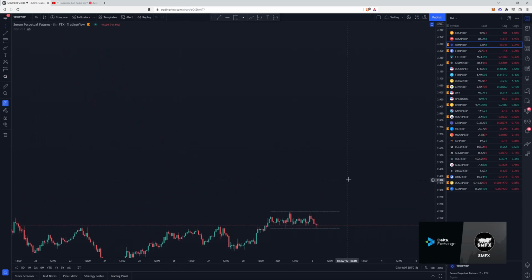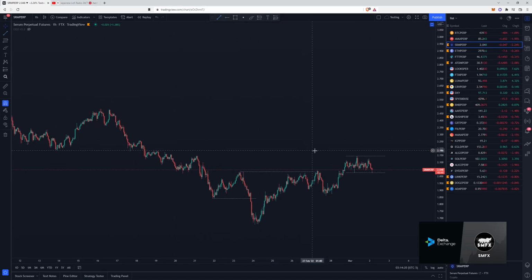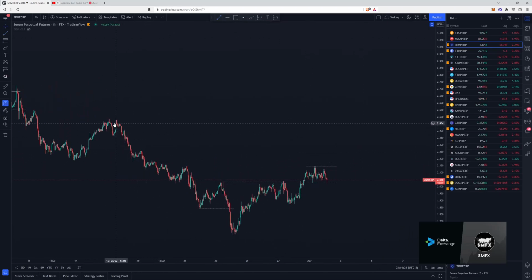So if we get accumulation after taking out a previous day's low while the market is printing higher time frame bullish signals, it does normally mean that we are about to see another leg up. And you can see there's not much resistance until we take out these highs here. So this is the obvious target. Looking for a break above this level or one more quick drop, something like this.